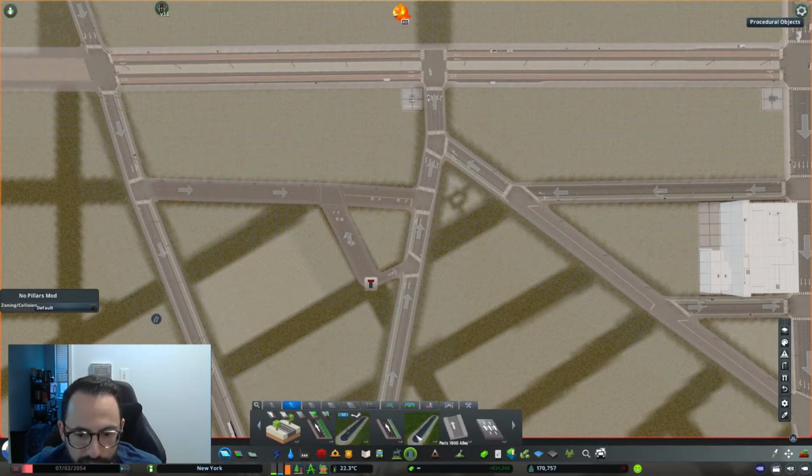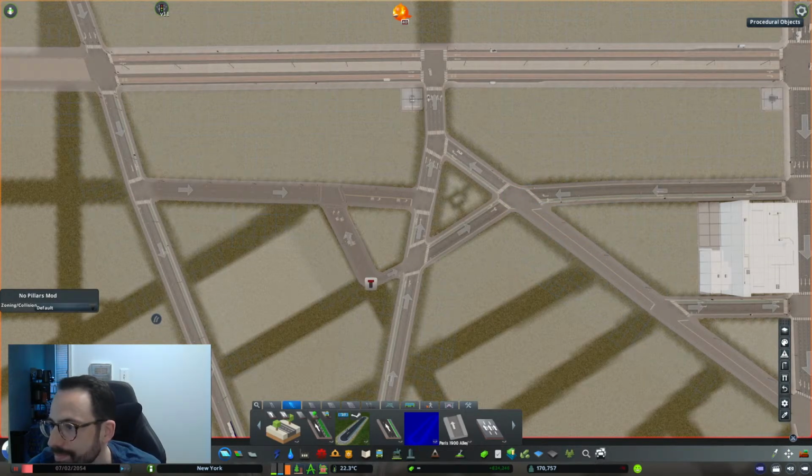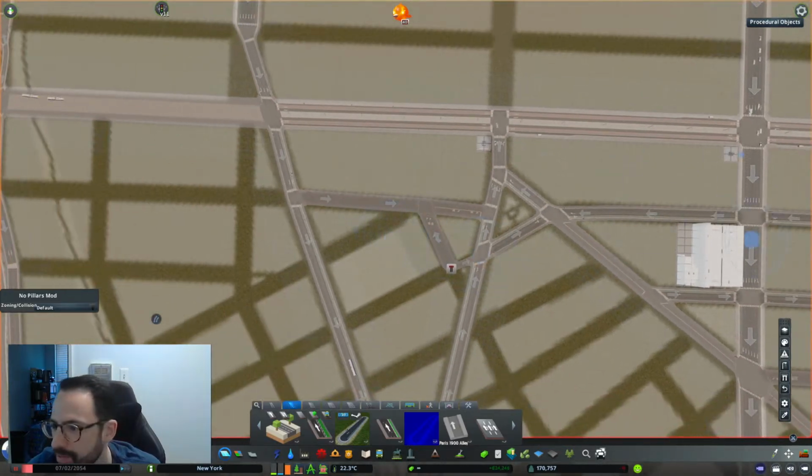Come on, game, let's go. This is a cool intersection. It's like bike lanes in three directions, and then you have this two-way street branching off of there.